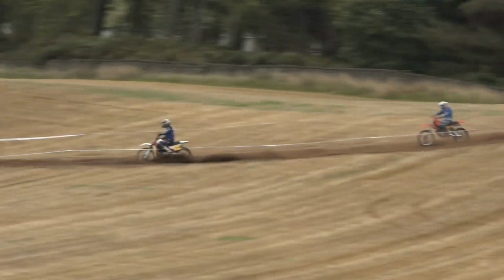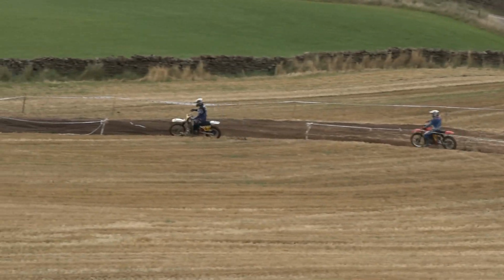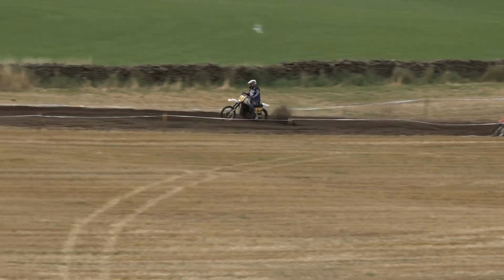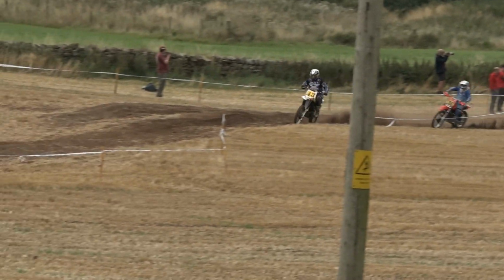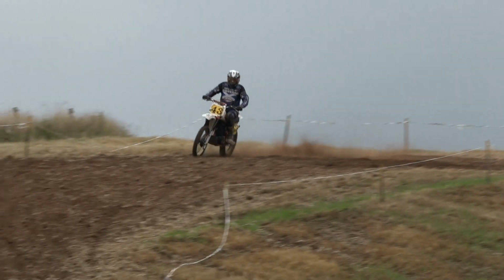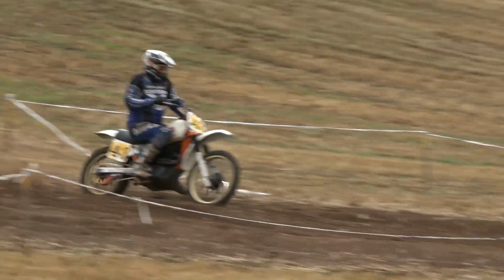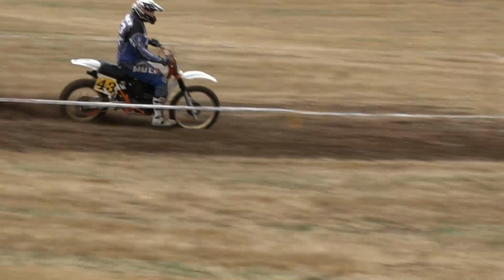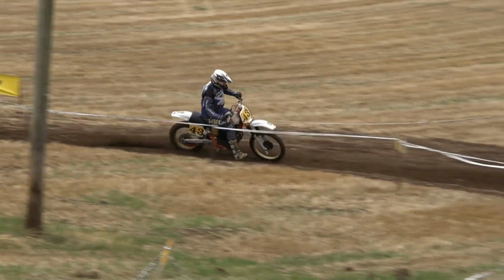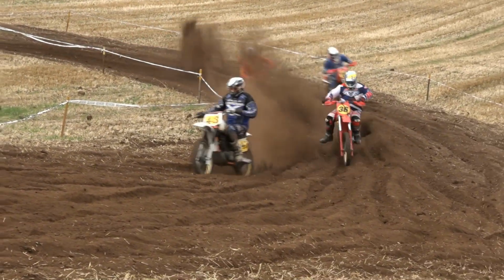So as they start lap one, it looks like it's David Bateman in second position there on the XR 500 Honda, but it's this man here, Andy Mallock, on the Armstrong 500. This is another quite rare bike. You don't see many of these Armstrongs on the tracks these days, but these machines of course have the big 4-stroke Rotax engine in the frame.